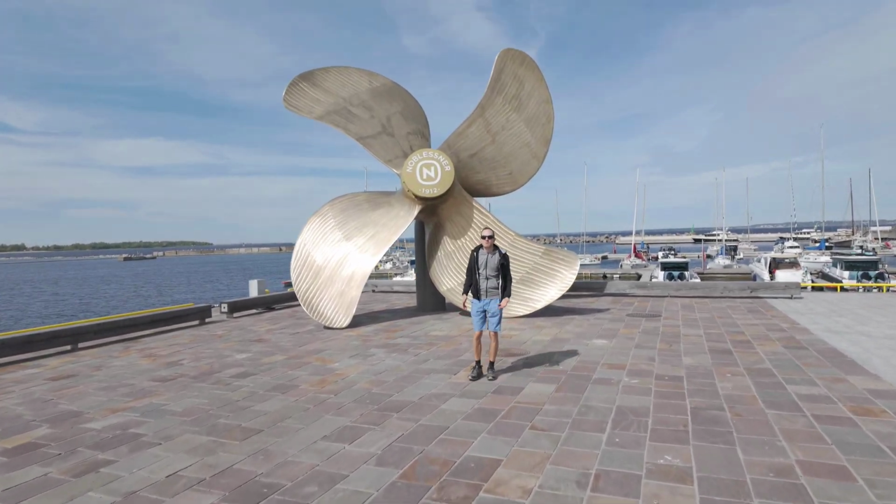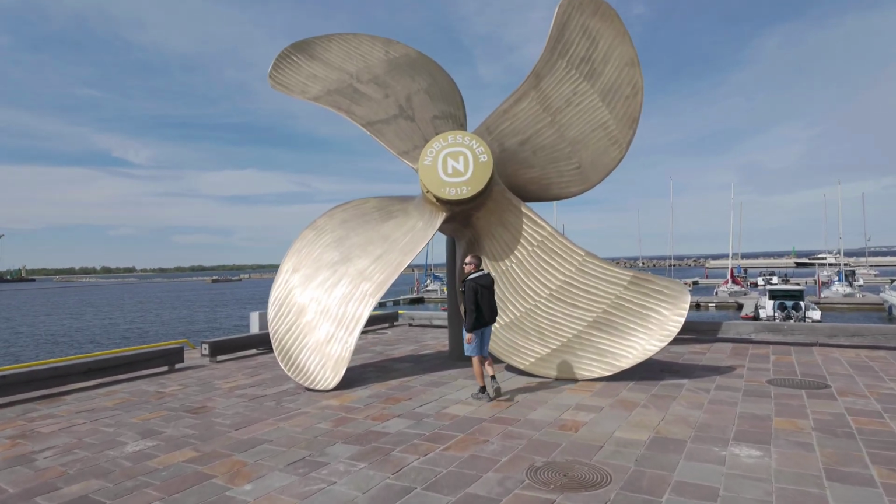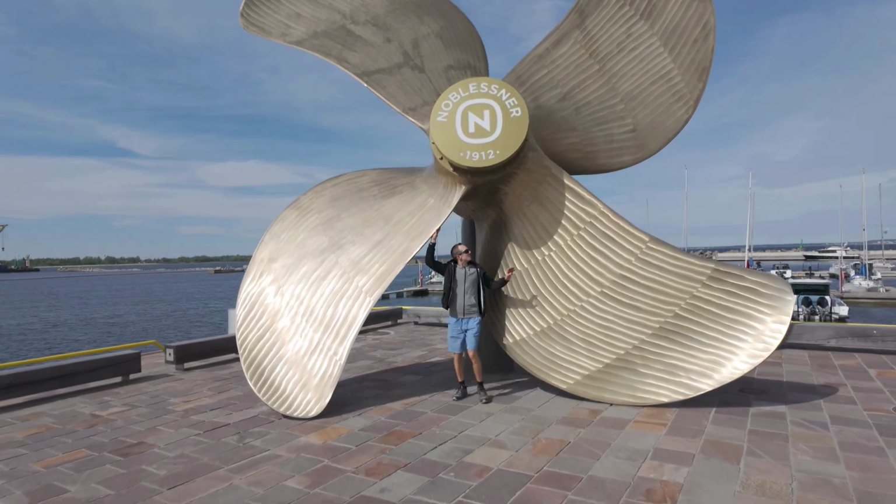This is my favorite propeller in Tallinn so far. It's very shiny, very golden.